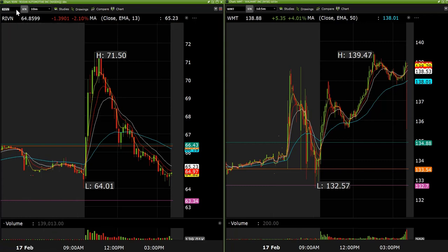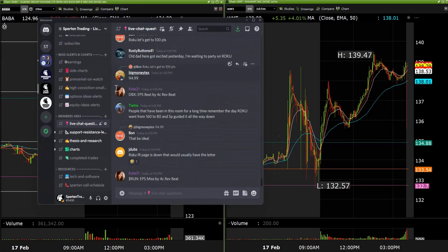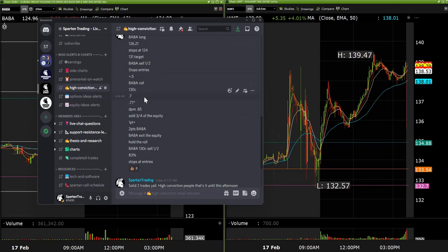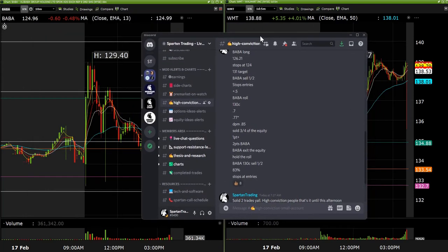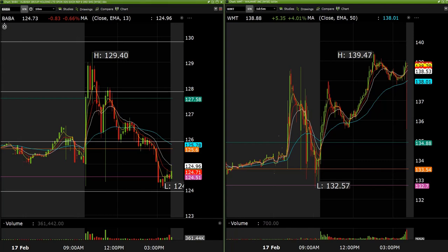We did some Baba. So we started a new channel in chat as well, called High Conviction, basically 1 or 2 trades a day. And that's all I post, and I'm trying to make sure that they're really high probability. So we did Baba long for a couple points to the upside this morning, 3 points. We ended up exiting at 2, rolling into 130 calls, which ended up going up 100%. So it was a nice double trade on the same stock, and pretty easy.